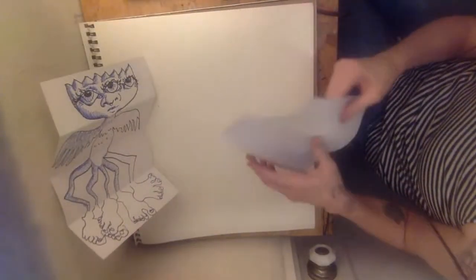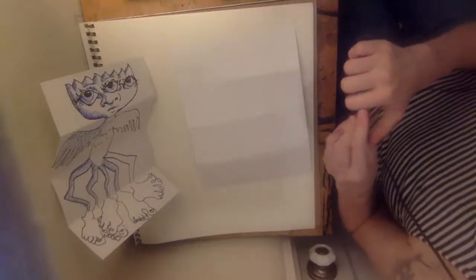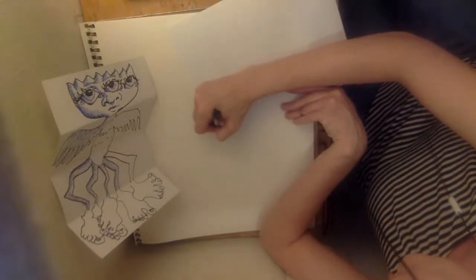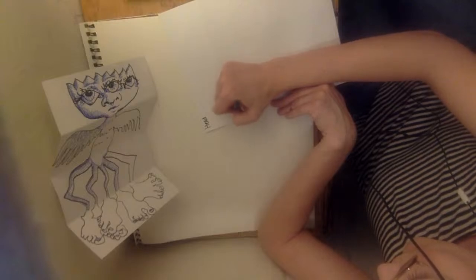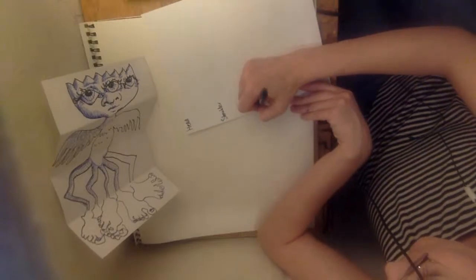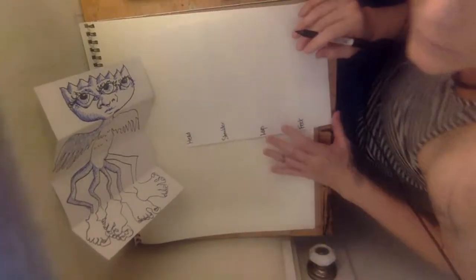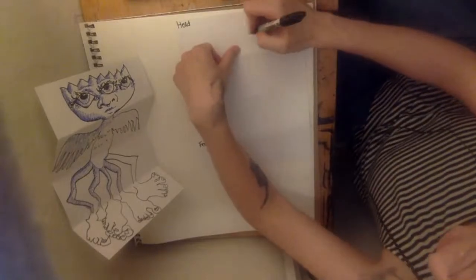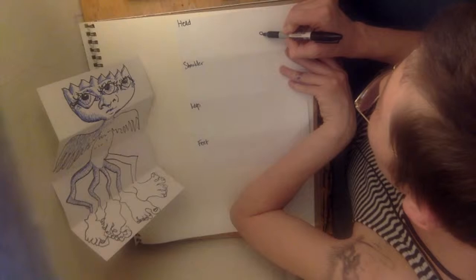I'm going to start by drawing my head. Tell me how many eyes does my head have? Tell me in the chat. Five eyes. Okay, so I'm going to do a pig with 5 eyes. When I think about a pig, I'm going to start with the snout.